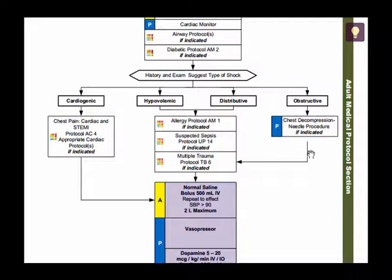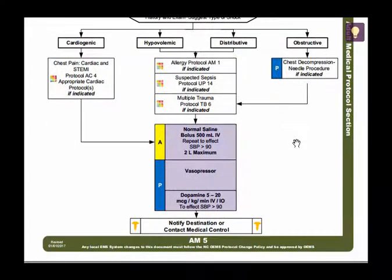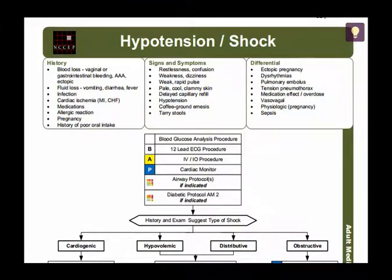Then obstructive, which would be like a tension pneumothorax, or you could even have an obstruction from an aortic dissection that blocks off the blood flow. So just something to think about, and you can get a lot of that from your history.